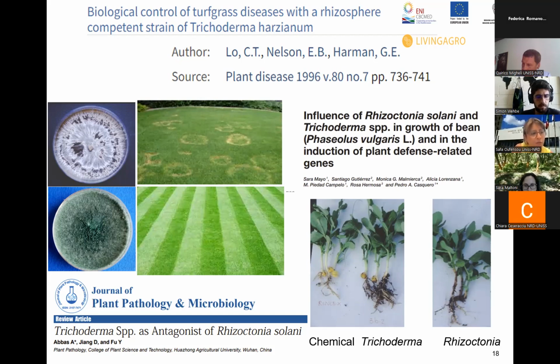After application of this strain, the soil population of Trichoderma increased 100-fold relative to the population in untreated plots. And the population levels remained much greater in treated plots than in untreated, even after overwintering.